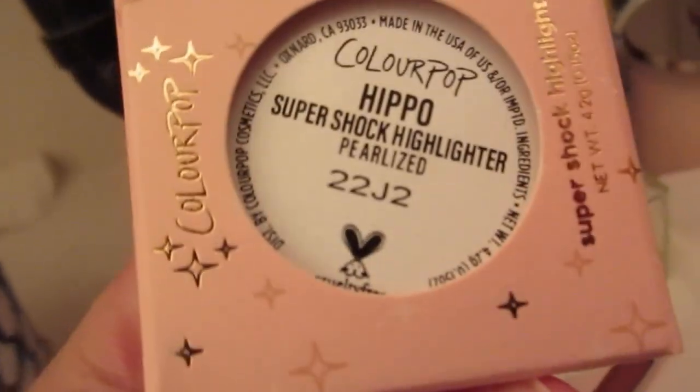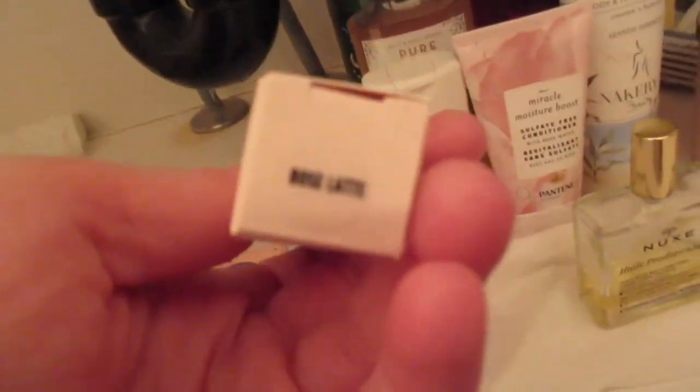This is just the moon. Blue moon, and then I forget what this is. It's a Hippo Super Shock highlighter. I got this last year, I think, so I think I can still use it. And then we have Rose Latte, so yeah.